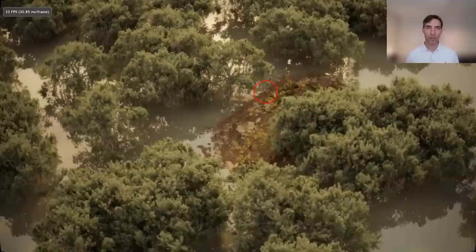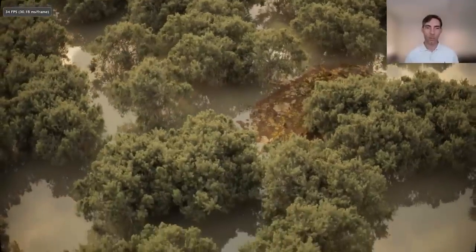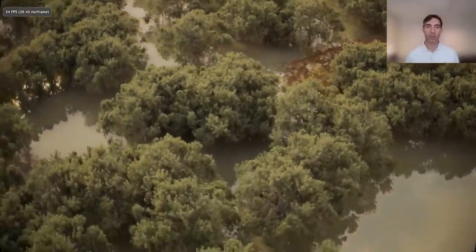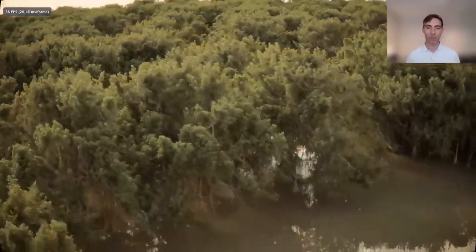Here, to give you a sense of the scale of the jungle, I've circled the location of the tiger with the red mark. So when I play now, you can look closely there. You can see that it's walking on this little island, and the camera will be moving around to show you a bit of the scale and what it looks like more up close for the trees.